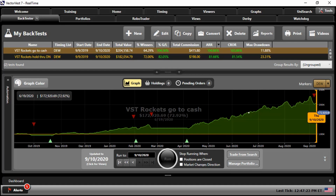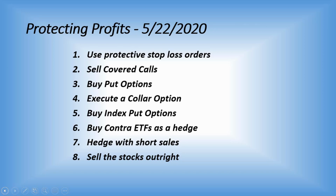But what if you didn't have to make a choice? What if you could have the best of both worlds? May we suggest to you that this is not a binary choice? The other 7 tactics are powerful tools for protecting profits and the reason learning options can be so valuable. You can see how hedging gives the best of both worlds, letting you hold your positions but protecting them against an outsized loss at a relatively low cost.